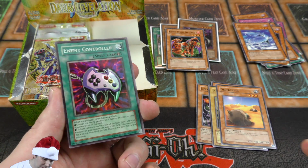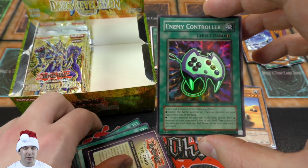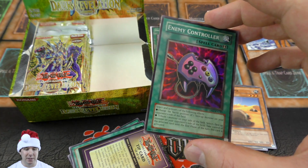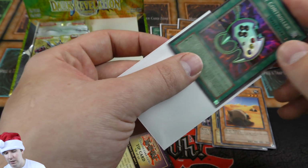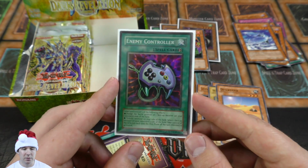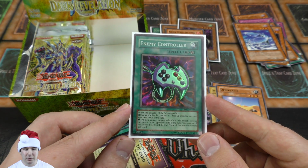Super rare Enemy Controller. Wow. This is a great card. Great offensive and defensive card. Another card that actually was getting some play in some of the more recent side decks and main decks for Nibiru. You can tribute one monster you control and take control of one face-up monster your opponent controls, or you can change the battle position of one of your opponent's monsters.